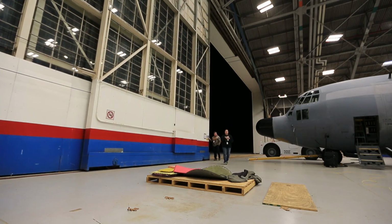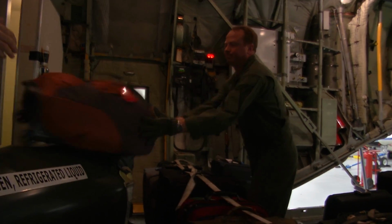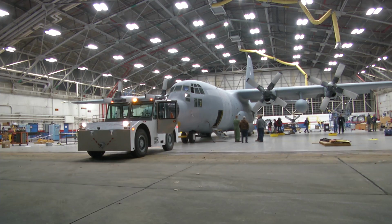I am. I'm really excited. The team is coming together. We're just doing final packing of the plane, and we should be ready to take off at 5 a.m. to head over to Thule, Greenland. Well, it's a very exciting trip.